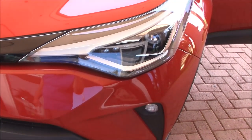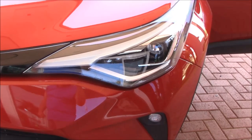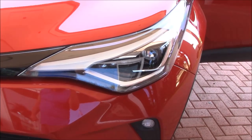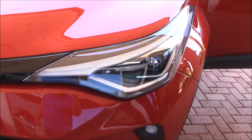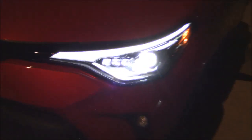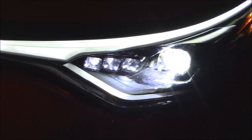On the Lexus, they charge an extra $1,650 for LED headlights. On the Toyota, you're getting LEDs for free. So let's take them out right now and see how they work. It's dark enough. Let's see what these headlights do. And I see we have 3 small bulbs and 1 big one. Here we have the lights on the building 100 feet away. Pretty bright.